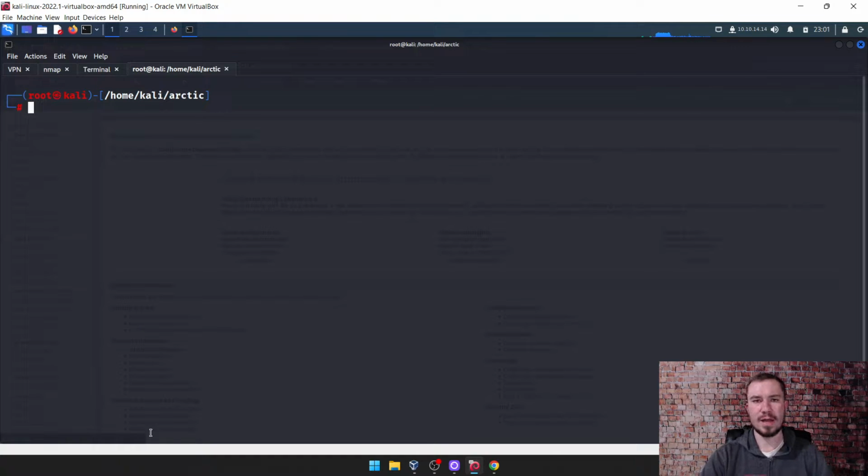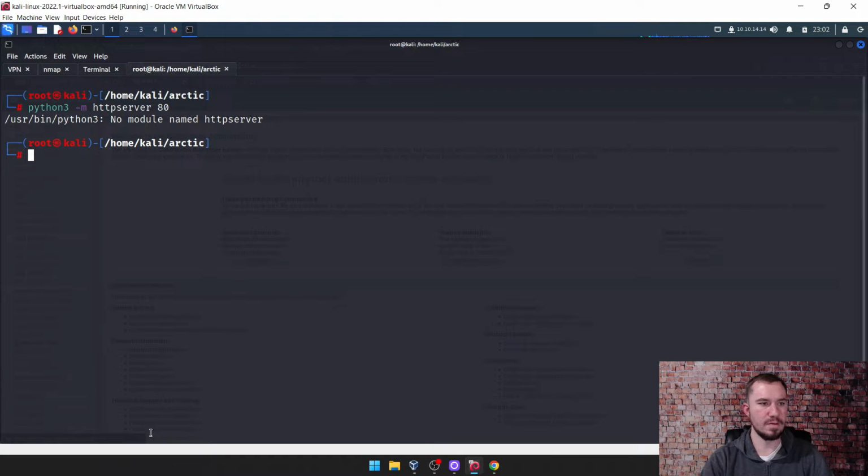Well, with Python, you can actually set up a web server on your attack machine so you can host files out and then use a command on the other machine to download that file. So let me just show you. We're going to do python3 -m, for module, http.server 80. Oh, maybe if I typed it right.